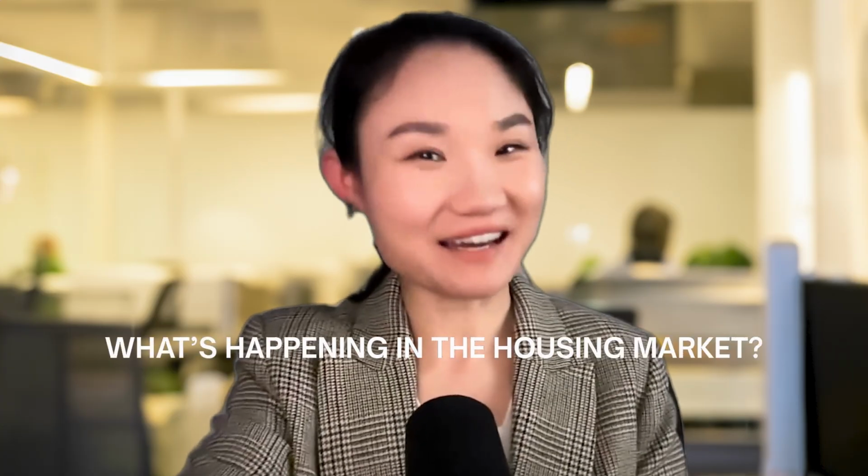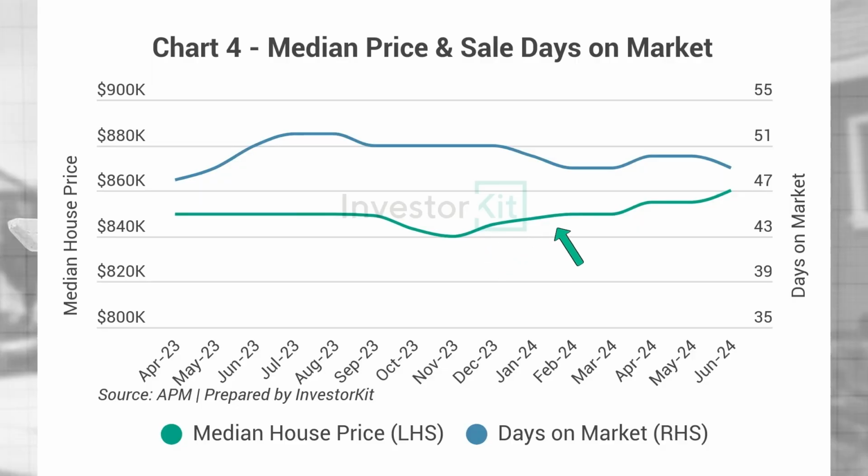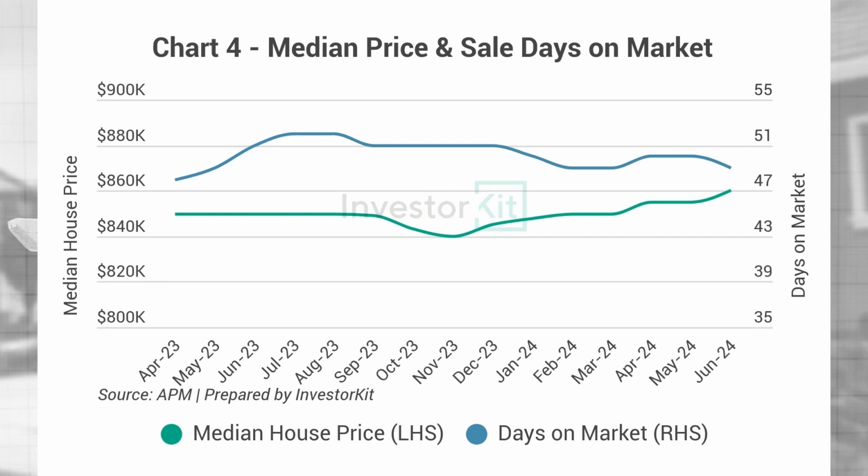Then what's happening in the housing market? Let's have a look. In the sales market, days on market has been declining since mid-2023. And at the same time, prices have been recovering since the end of 2023. But the recovery is quite slow because just now, by mid-2024, the prices have returned to the peak level they achieved in 2022. So why is the recovery slow? Do we have too much supply? Let's try to find out.